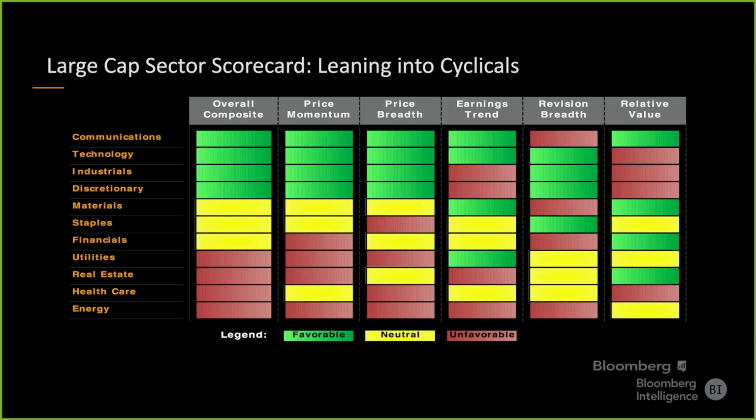We relative rank all those sectors on the five columns to the right. So we look at price momentum, price breadth, earnings trend, revisions in earnings, as well as relative value. And we give each sector a score. That's the colored box. The green box is a great score. Very strong price momentum, very strong price breadth for groups like communications, technology, industrials, and discretionary right now. On the contrary, very, very negative relative value for some of those groups and negative price momentum and breadth for some of the more defensive groups.